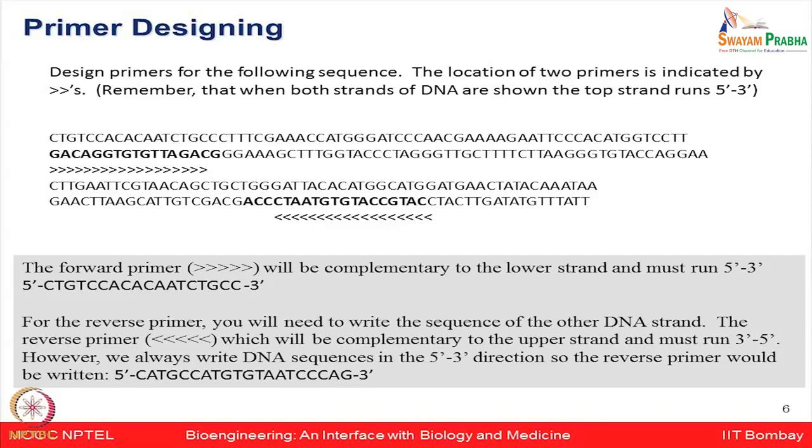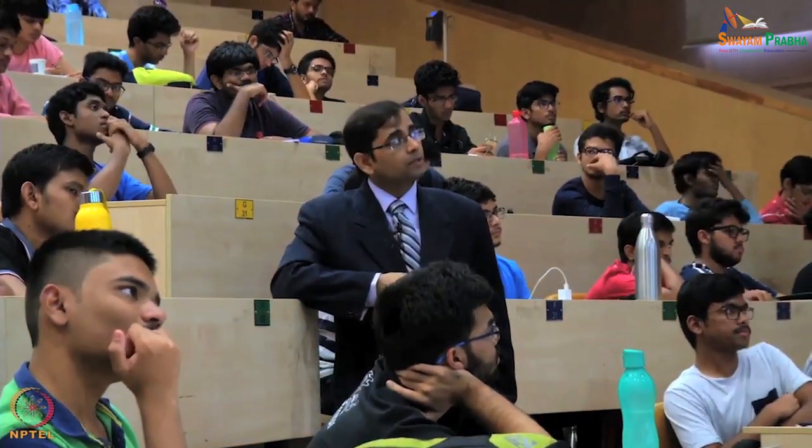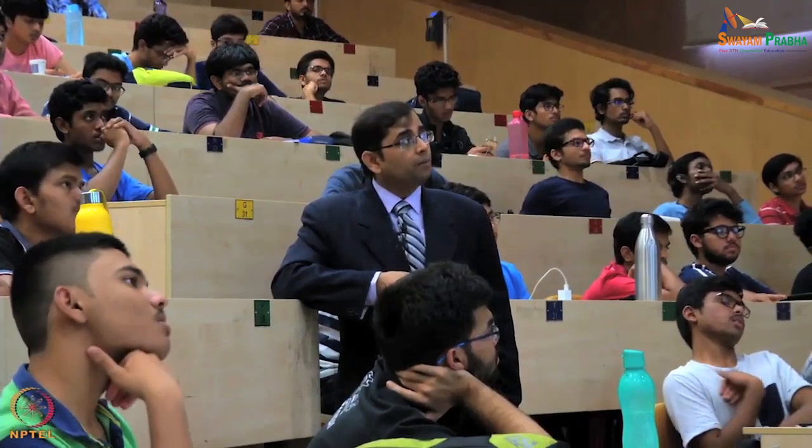So for the forward primer, you have to have the complementary opposite base pairs. So if A is there, or G is here, what will be the complementary base pair? C, right? If you have A, then what will be complementary? So can you start writing what the forward primer sequence can be? Please write that. That will be in the 5 prime to 3 prime direction.